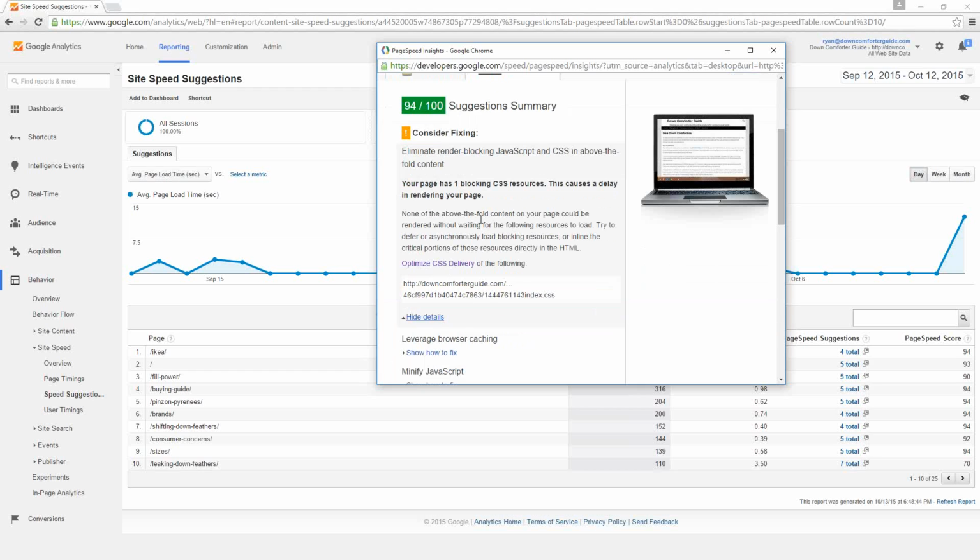However, it's still telling me that I should do certain things like eliminating what's called render blocking JavaScript and CSS. I actually have one CSS file here, and what it means by render blocking is that in order for your whole page to load up and display, these resources have to be loaded up first. This actually slows down your page loading time.